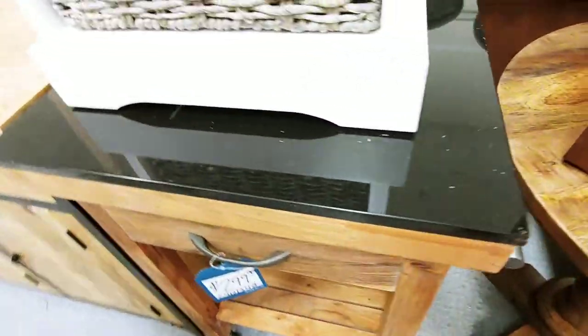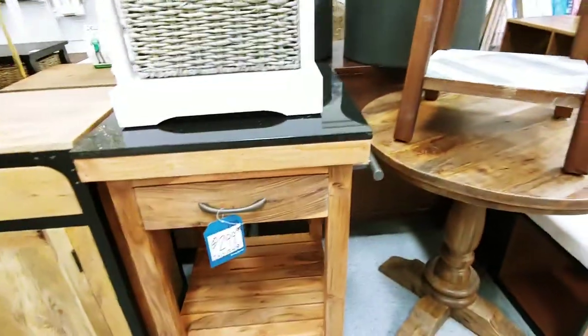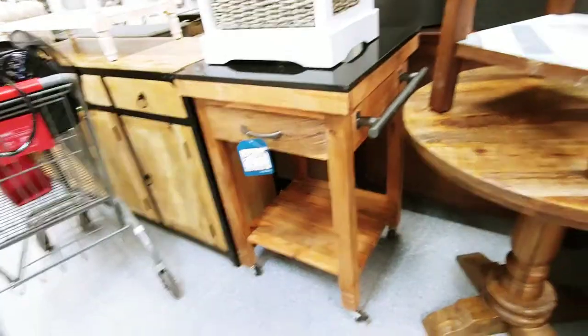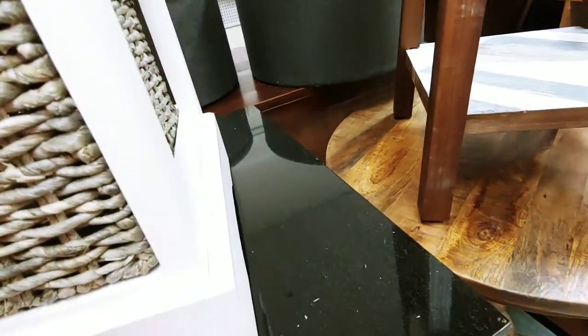This is a nice kitchen rolling rack for $2.99. You might be able to put this in a center island somewhere in your bedroom. Be creative, you know. Use it like a center island piece. It's got something on top of it, so I don't want to mess it up.